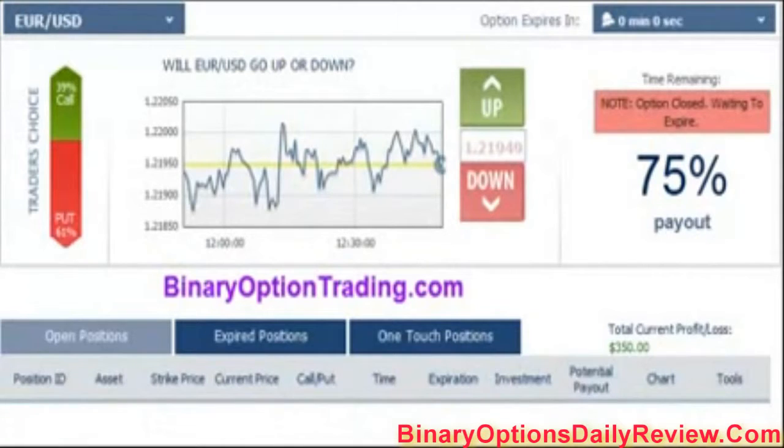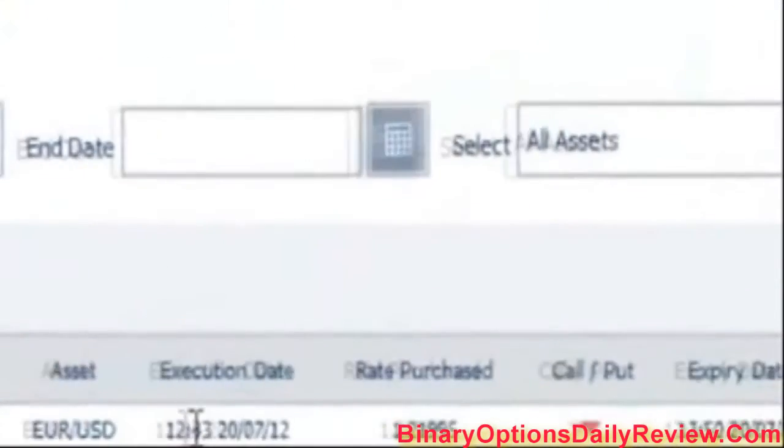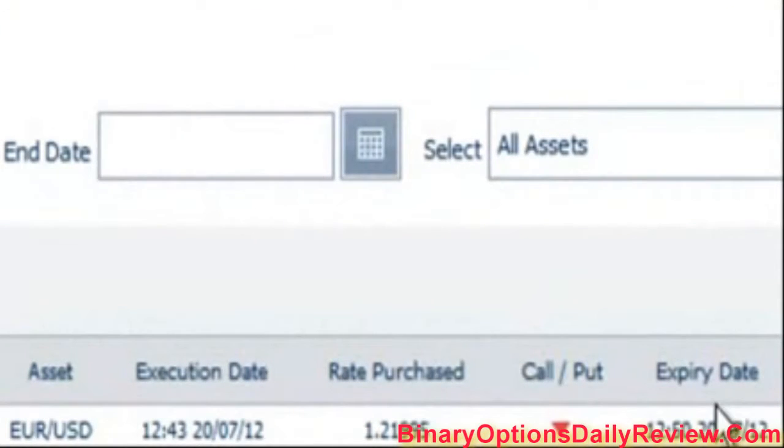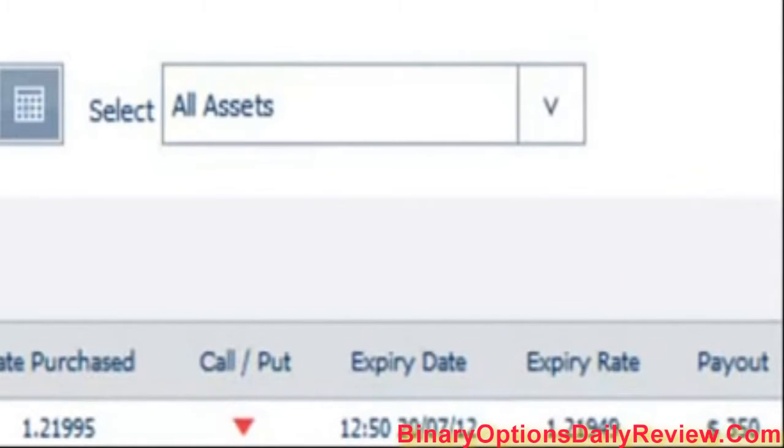So this trade just finished. We're going to close this thing out, check the back end real quick, and finish it up. All right, so here's the $200 trade, Euro USD, 12:43 entry, closed at 12:50, which is 8:50 a.m. Entry was at 1.21995, and it closed at 1.21949 for a $350 payout. So we had a great trade, and let's go check out the chart.